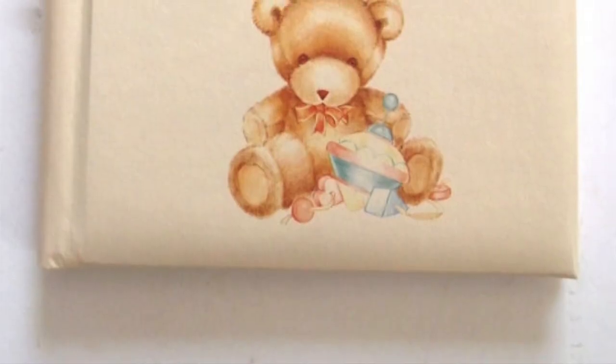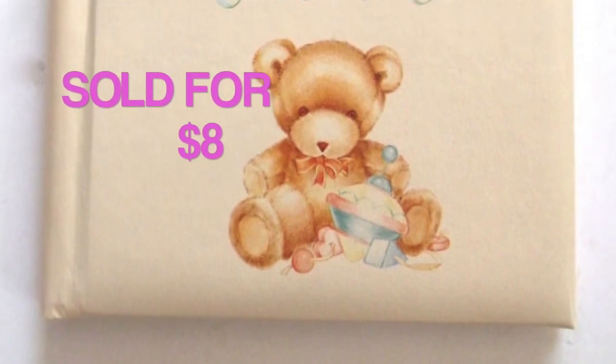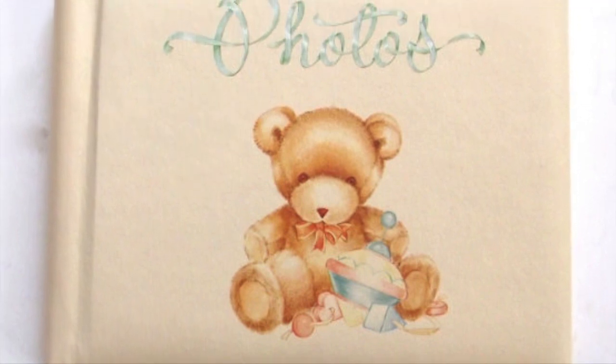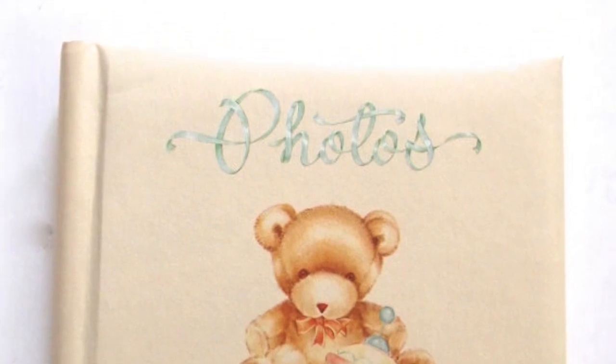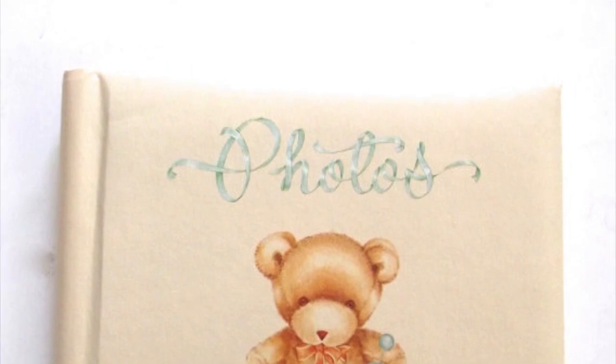First item I sold this week was this rag book. Sold for $8, has a cute teddy bear on it, says photos on the front. Nice gender neutral kind of design. And this one is sized to hold actual normal size photos, which is always nice. I picked this up at a yard sale, I think it was over the summer.